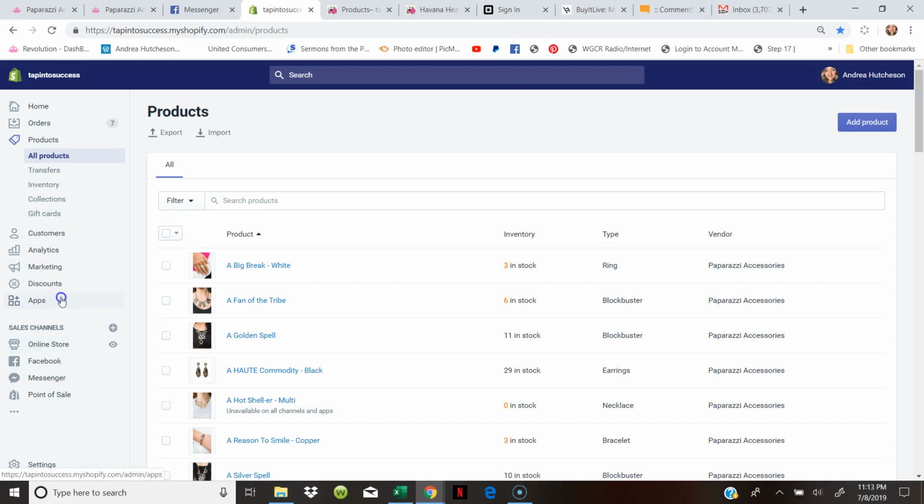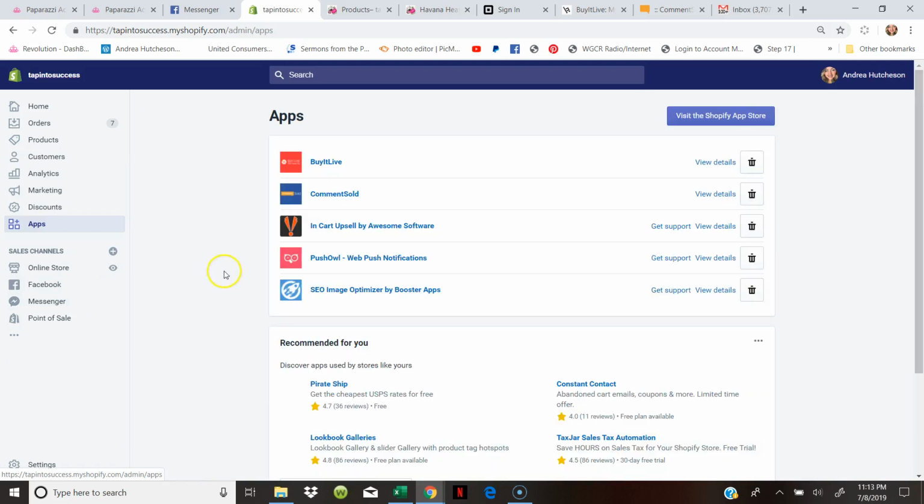And then one of the things that I have added to make it easier for me, I have a hook to BuyItLive. I have a hook or sync to Commonsoul and BuyItLive, which are the two different apps that now consultants that are very, very successful with Paparazzi, that are selling tons of inventory, are using to keep track of their inventory and to make it easier for them to ship items within 24 hours, so the customer is a little bit happier and you don't have to invoice people, the system does it for you.